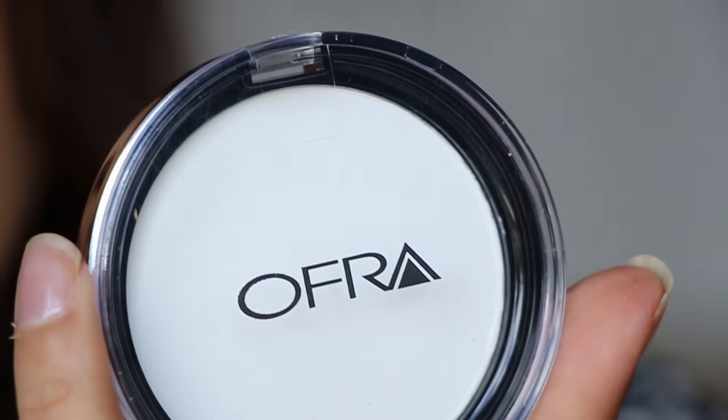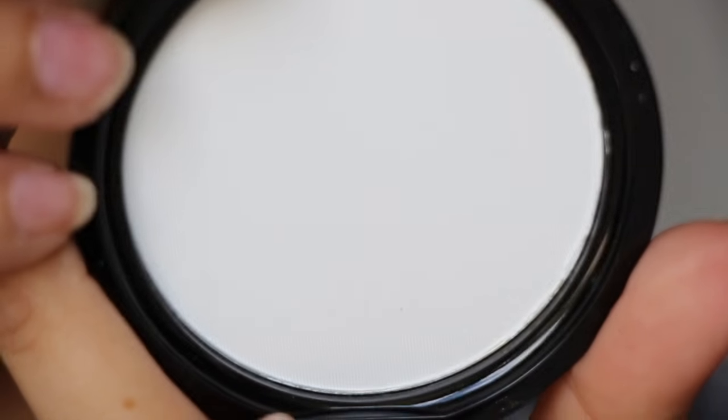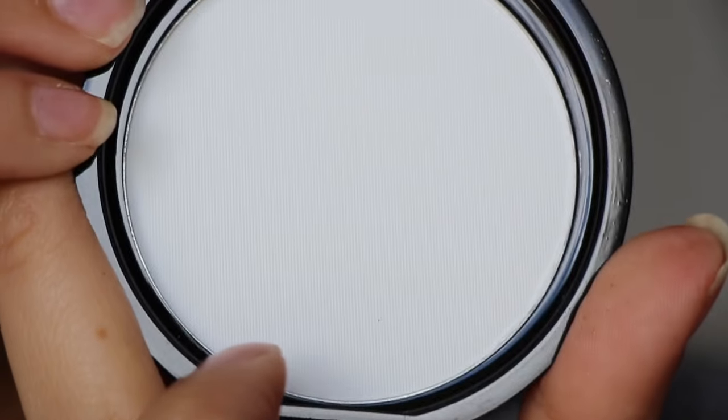This is a pressed powder from Ofra. This is an oil control powder, and it's just like the loose powders. It's just in pressed form. I use pressed powder all the time to touch up throughout the day. So this is nice because I have another one from another brand and I really like that one. So I imagine this one will be just as fine. This one is $39.95. That's kind of expensive, but Ofra in itself is kind of expensive.